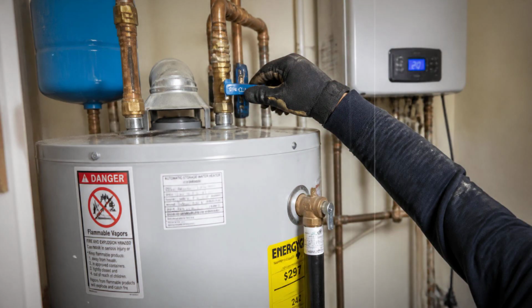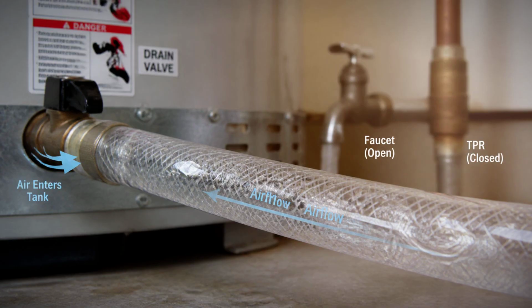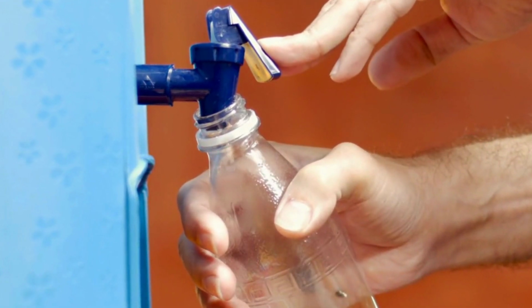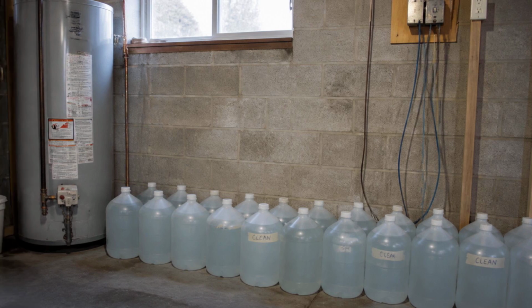Close the water intake valve at the top of the tank, so nothing questionable flows in. Open any hot water faucet somewhere in the house, which lets air into the system so the tank can drain smoothly. Then open the drain valve down at the bottom of the tank and catch the water in clean containers. That is it. 30 to 50 gallons, sometimes more, on demand.